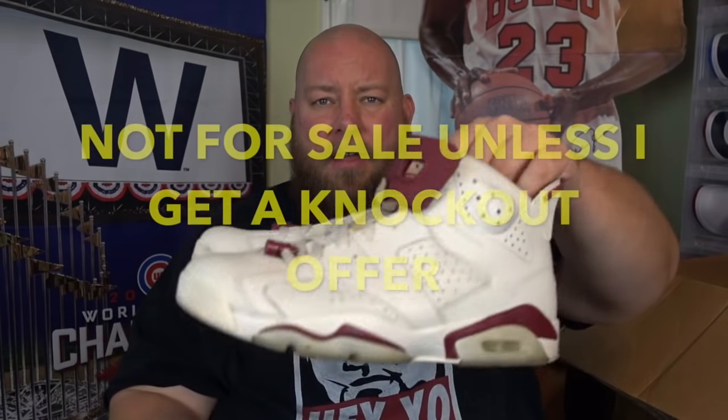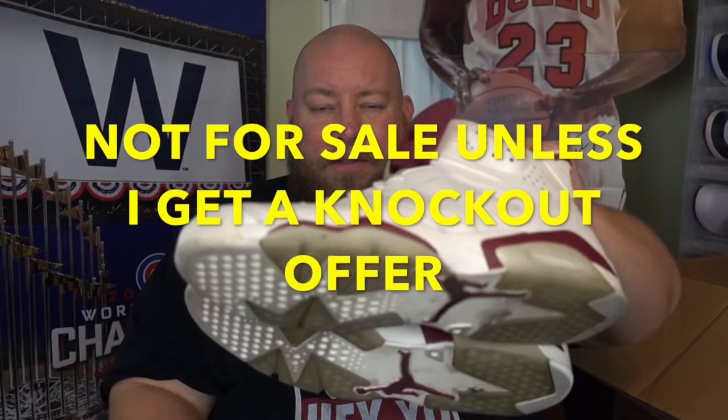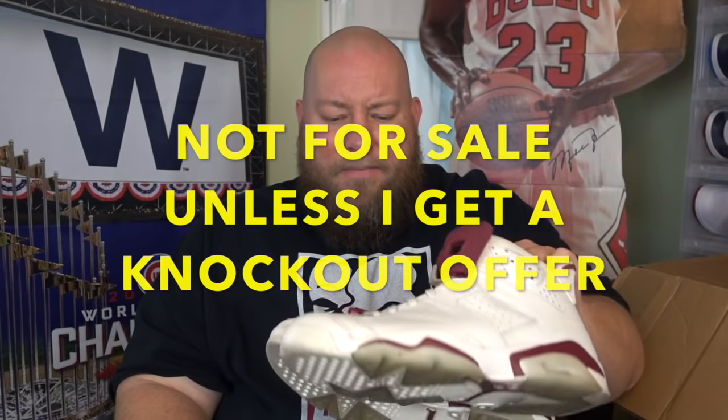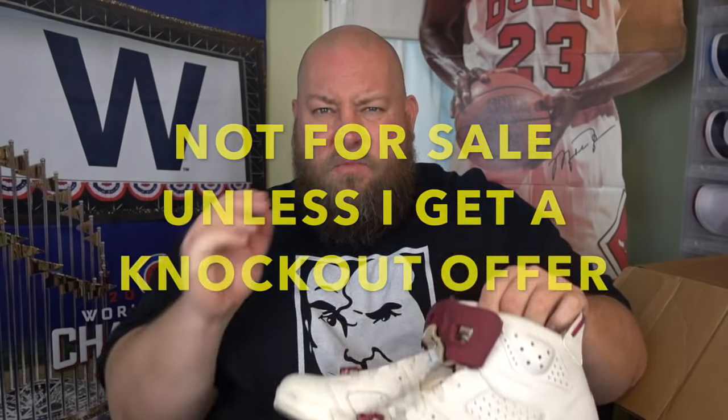These I will probably be keeping because they're my size. And I'm gonna clean these things up. See if I can get these things very, very cleaned up and see what I can do with them. I've already got, what, 2 pairs of these, 1 used, 1 DS. I might just keep a 3rd pair. We'll see. So right now, these are off the selling block. Unless you really want these that bad, I guess hit me up, but I might end up keeping these. We'll see. So size 13 Jordan 6 Maroons, no box.